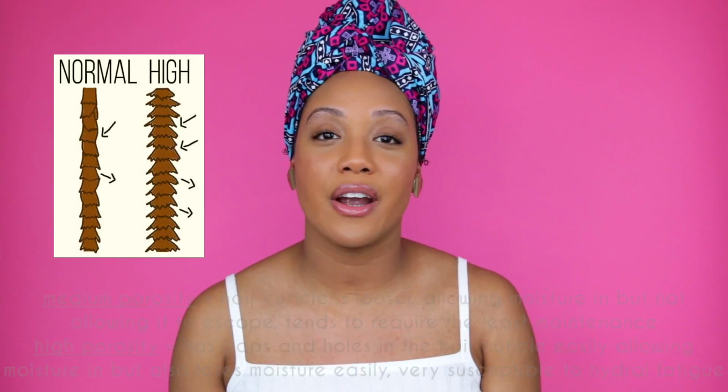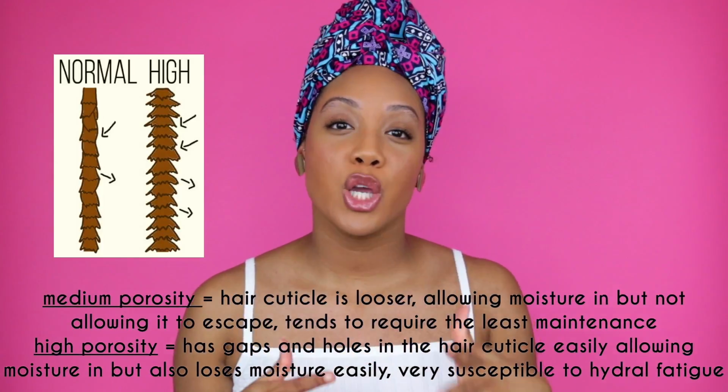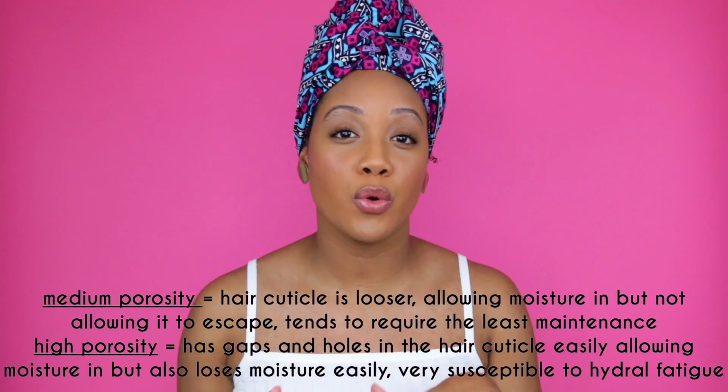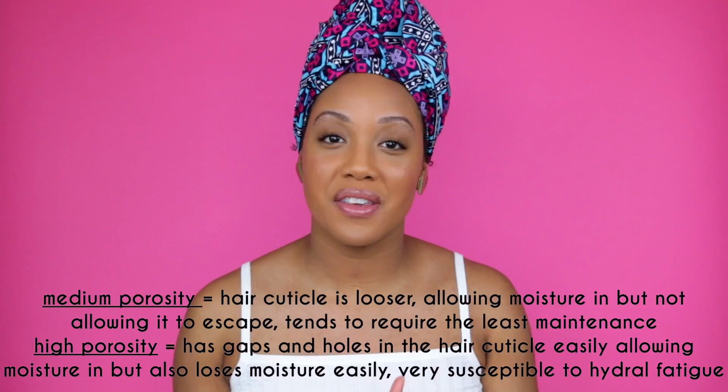If you have medium or high porosity hair, meaning your hair cuticles are slightly open or very open, you probably won't have as much product buildup. So I would start with shampooing your hair probably once a month if you don't know where to start, and then you can gradually increase this or decrease this as you see fit.